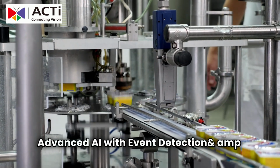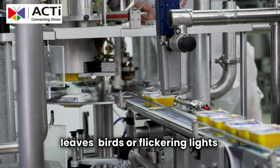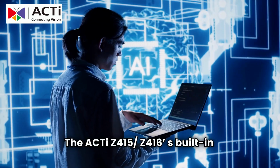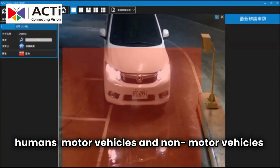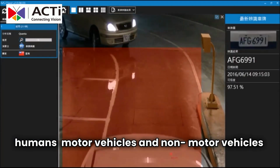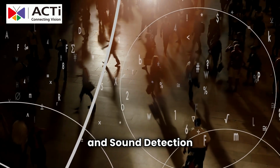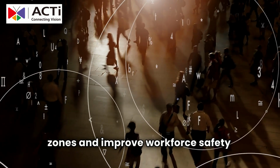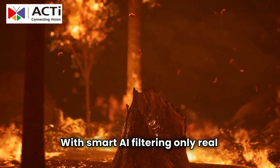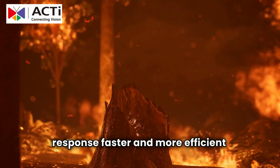Advanced AI with event detection and metadata. Tired of false alarms caused by moving leaves, birds, or flickering lights? The ACTi Z415/Z416's built-in AI eliminates false alerts by accurately identifying humans, motor vehicles, and non-motor vehicles. It also features people counting, crowd density detection, and sound detection, allowing security managers to effectively monitor restricted zones and improve workforce safety. With smart AI filtering, only real security threats trigger alerts, making incident response faster and more efficient.